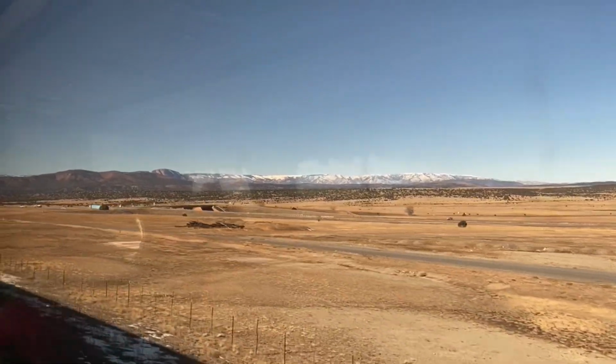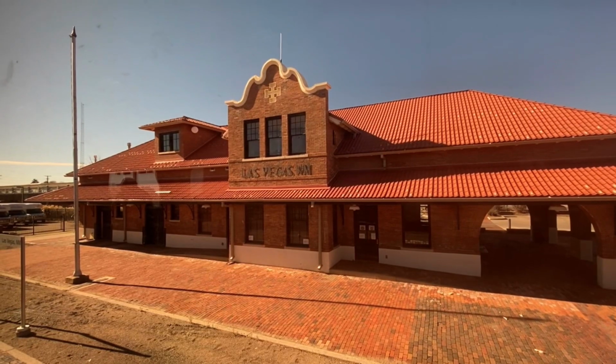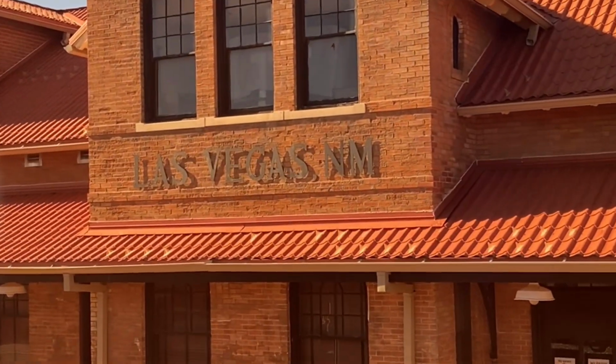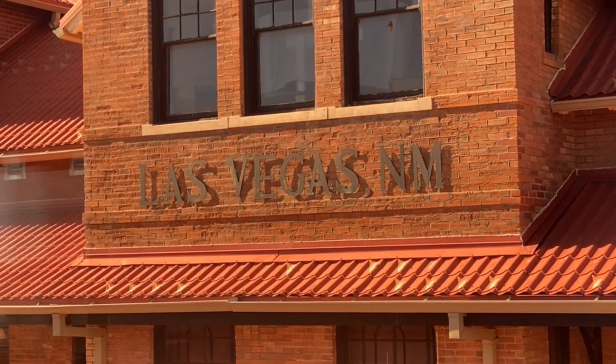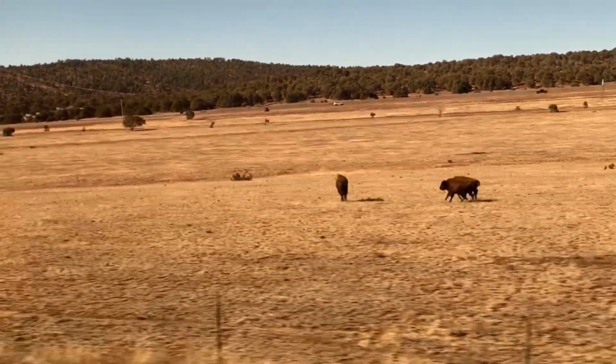We have a lunch reservation for noon, so it's back in the diner we are. Yes, you are seeing this correctly. The stop is Las Vegas, New Mexico. Shortly after departure, we noticed buffalo roaming the field.